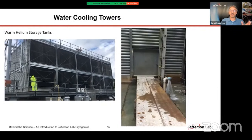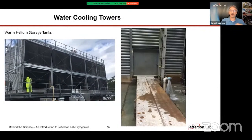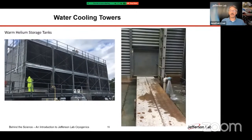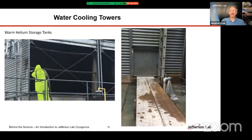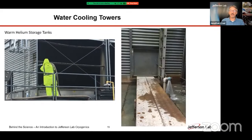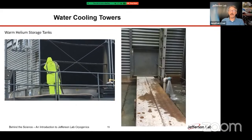The first video shows the size of one of these outside towers relative to a cleaning technician. The water is held in the basin at the bottom of the tower and pumped into the building to cool the compressors. When it brings the absorbed heat back out to the tower, it comes in at the top of the tower. The hot water runs down the sides of the cooling tower before it recollects in the basin for circulation back into the building again.